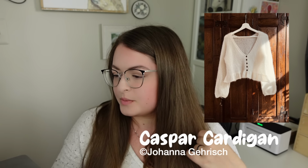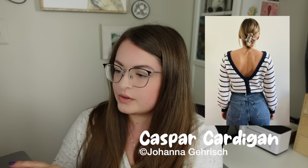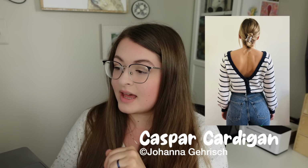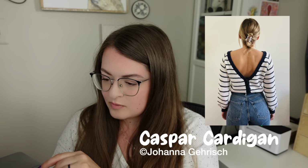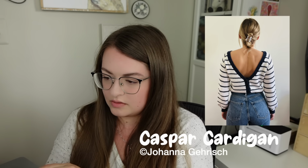Oh, it says it's reversible too. That's cool. So you can do the V in the front, like in the photo I held up on my phone, or you can do more of a curved neck in the front and move that V to the back and have the buttons running down the back. That would be super cute. It looks like you might be able to knit it without that frill as well. So you have the option to do either of those too, which is cool.